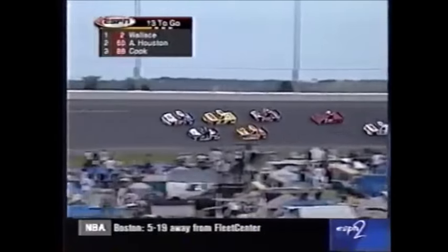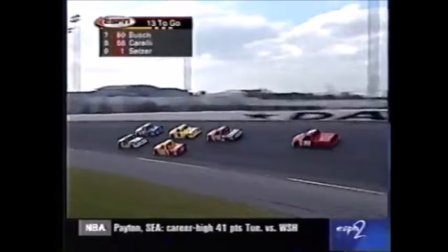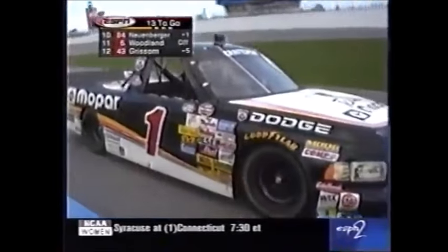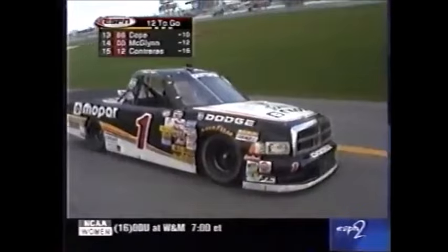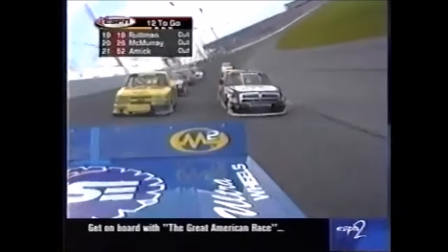2 abreast down the backstretch. Dennis Setzer is a lap down. He is trying to get back in position to become the 9th truck on the lead lap. So far, there are 8. Oh, man. Dennis Setzer, we saw him working on the right front of his truck. It's like he's got a bad shock or something. He had a bump down in 3 and 4 that time, and the truck was all over the place. On board, you can see that right side of the #1 Mopar Dodge coming by the stripe. It's going to be Mike Wallace still in the lead with 12 laps to go at the Daytona 250.